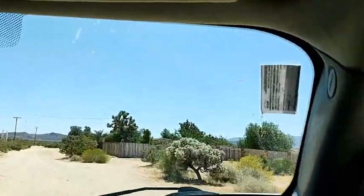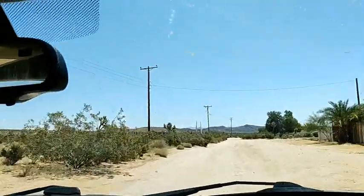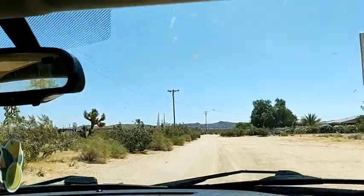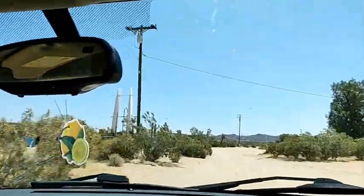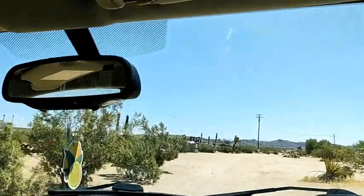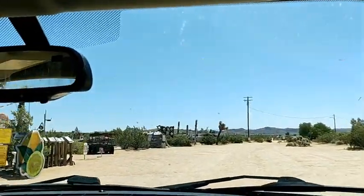Oh, I can see the museum over there. There's definitely stuff to look at. It's just an outdoor open museum, free to the public, as long as it's daylight. Donations are accepted, and we'll come look. There's lots of people here, actually. I see some people coming in. So we are not the only ones here at the Purifoy Desert Museum.